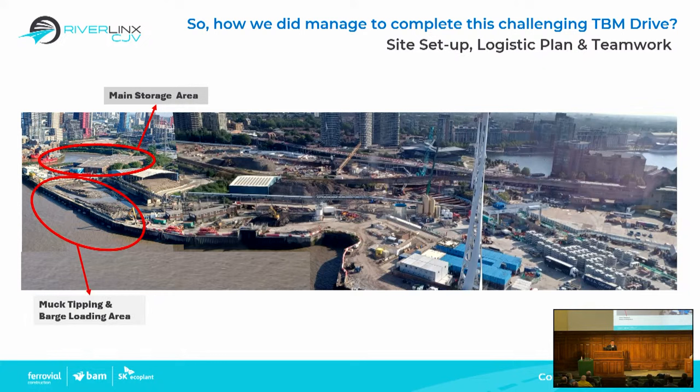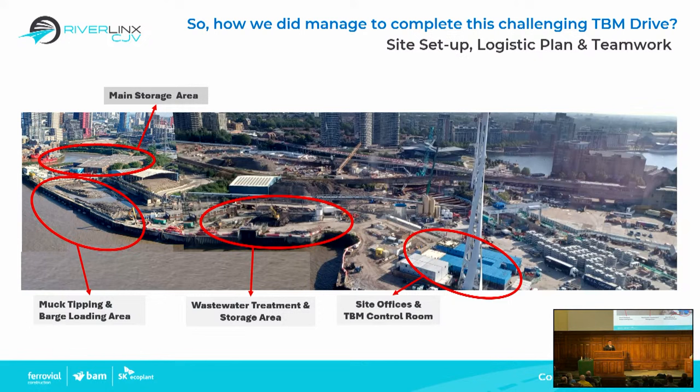That's the muck tipping and barge loading area, where we brought all the muck through the conveyor system and tipped it down there, and all the barges we loaded from there. The waste treatment and storage areas, and that's our site main office, and also the TBM control room we set up there. The reason we set it up very close to the shaft is so we can get easy access and monitor easily.